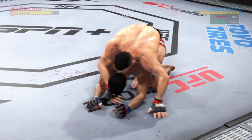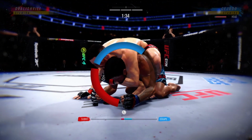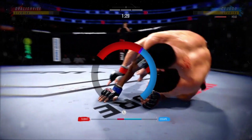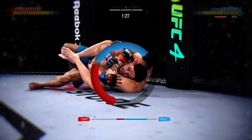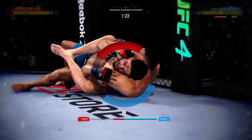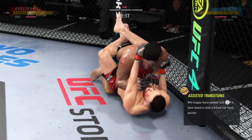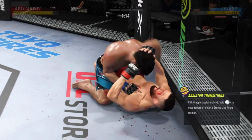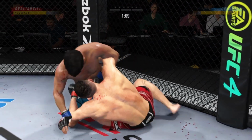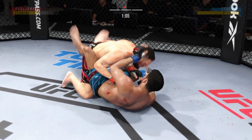Back mount now. Going for the rear naked choke now. He is doing a really good job of relaxing, not panicking because he's getting choked. And he's out. Keeping busy here off of his back. Nice offense from the bottom. Close guard. Couple hammer fists there for good measure.